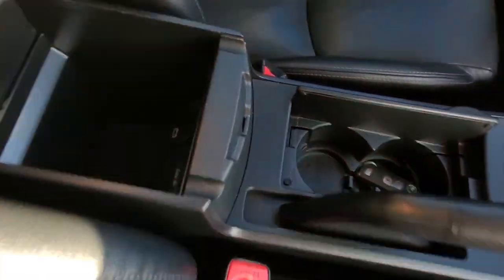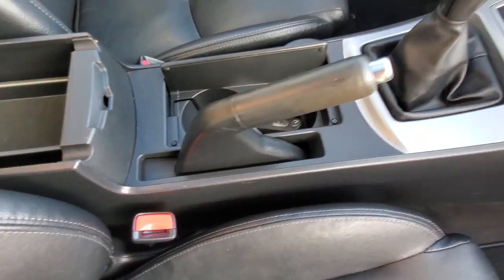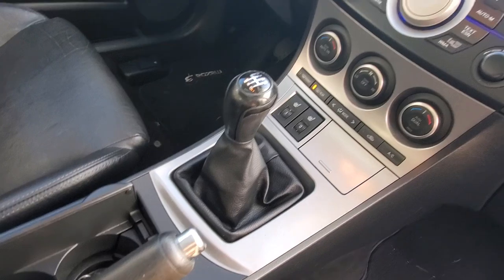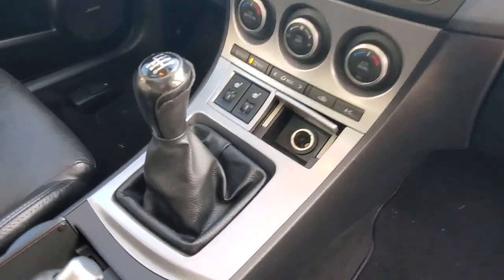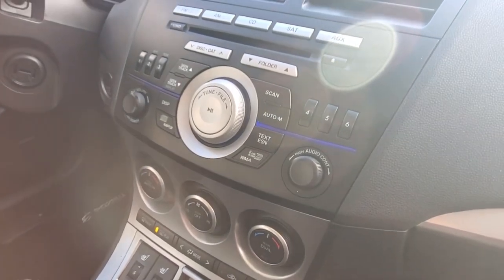And you do have an auxiliary input if you want to plug a device in or something like that. You also have Bluetooth in here too. We'll turn that fan off. There's your cup holders. There's your 6-speed manual transmission, your parking brake. You got a bit of a power source there. And right beside that is your heated seats. It's got a 6-disc CD changer.